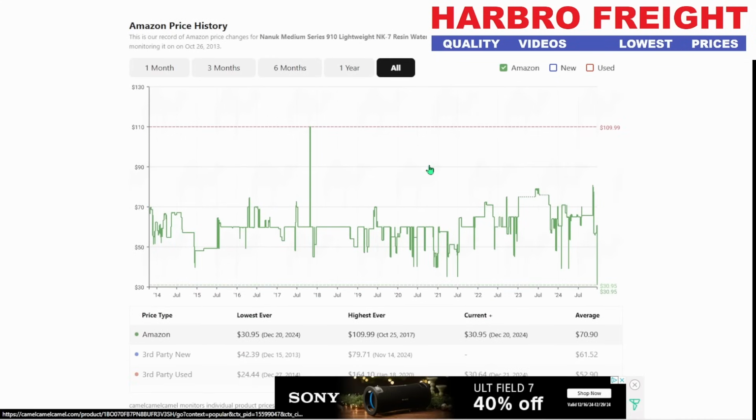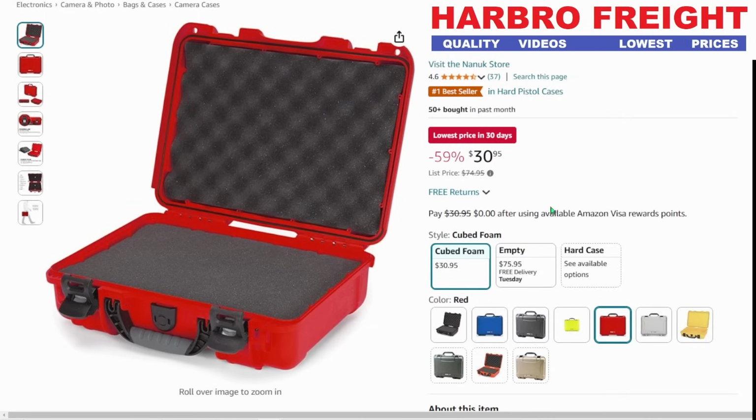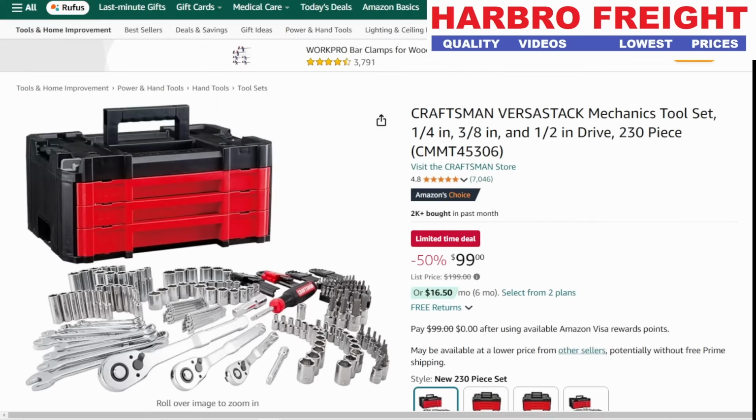But at least according to the price history, these average $70 over the last 10 years. And it looks like even over the last year or 2, there's been an uptick in price. So probably averaging about $70, maybe a little bit less, about $60. But it's down to $30.95, and it hasn't been this low in the last 10 years. So pretty decent discount on this waterproof hard case with foam insert. Of course, you'd customize it for whatever you're putting in there.